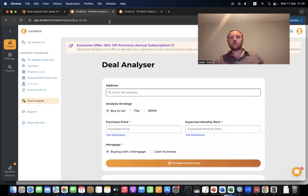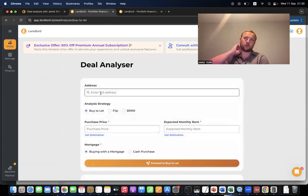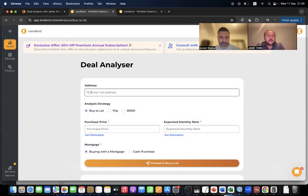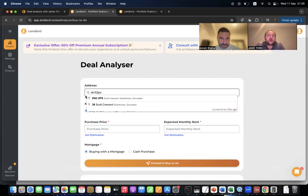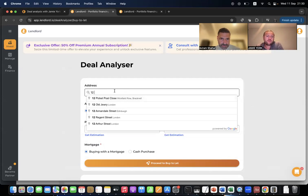Yeah, sure. So I'll give you the address of this property. Let me just get it up. I'll give you the postcode if you want it, or do you want the full address? Well, you can give me any address in this postcode, and then we can do something similar to the property. Yeah, so it's DN3 2PS, Scott Crescent. All right. I will pick perhaps a property in this street. Number 6 was the property I was going to use.